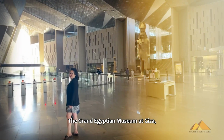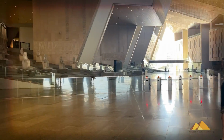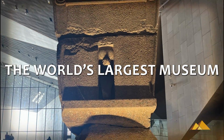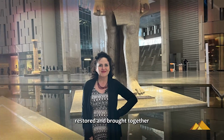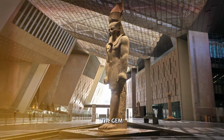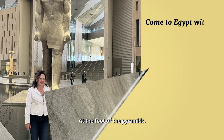The Grand Egyptian Museum at Giza, a $1 billion project, 7,000 years of history, more than 100,000 artifacts, 3,800 acres, the world's largest museum, and all 5,000 of Tutankhamun's treasures restored and brought together to create a breathtaking immersion into Tut's life. The GEM, it's opening fully soon at the foot of the pyramids.